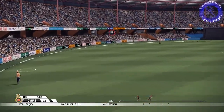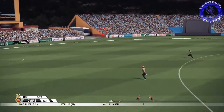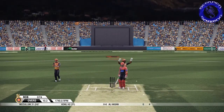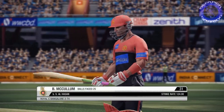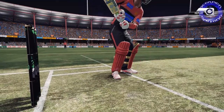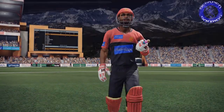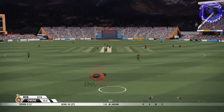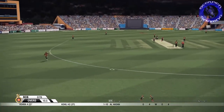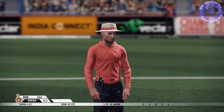Yep, catch it! One bounce and it finds the rope. Yeah! Bang! Bowled him. We'll be relieved to see the back of this batsman. Catch it! Oh, he's got air on this. Off the mark. And the fielder collects the ball out there at long off. 2 for 82.